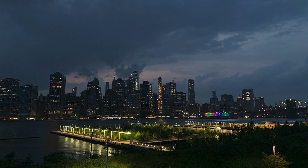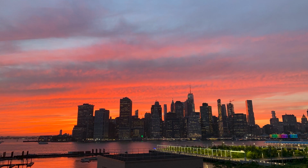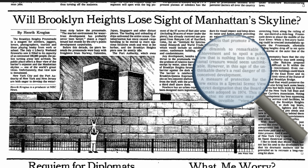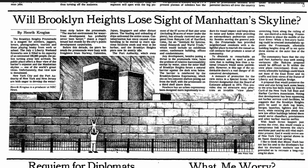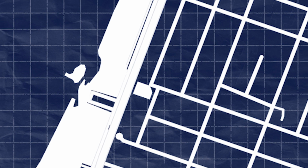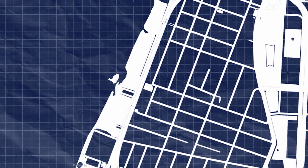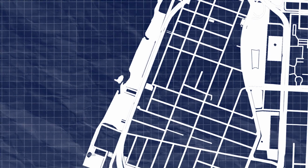The neighborhood was concerned at the time about preserving views of the downtown skyline. "To spoil a public view that is nothing less than a national treasure would seem unthinkable," wrote New York Times journalist Henrik Krogius in 1986. But it was a real threat as the Port Authority explored a plan to construct 30 residential buildings containing 2,500 apartments.